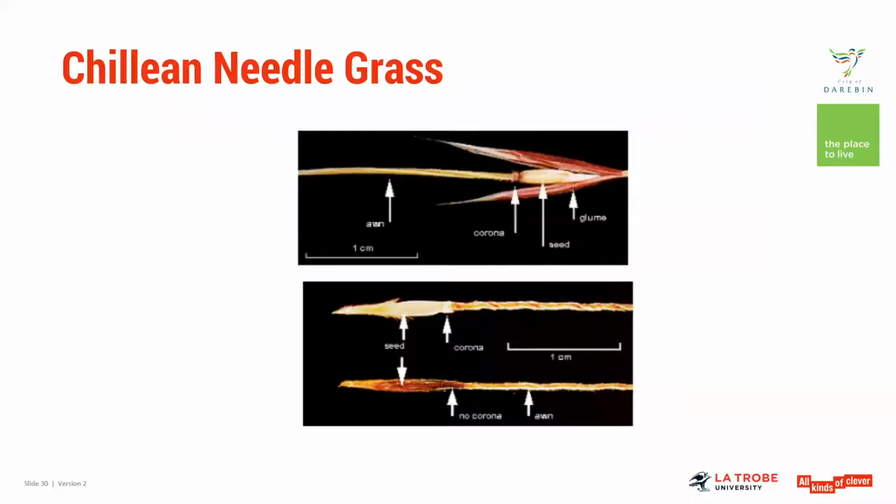And that little thing in the top picture there, right in the middle, called a corona, that little crown around between where the seed and the awn actually meet. If you ever pick a seed out, you'll be able to see that corona quite clearly with the naked eye, and that will indicate most likely it is Chilean needlegrass, a weed.